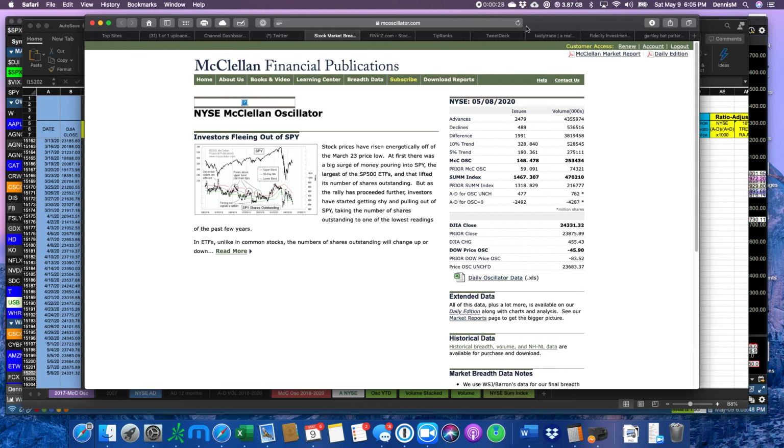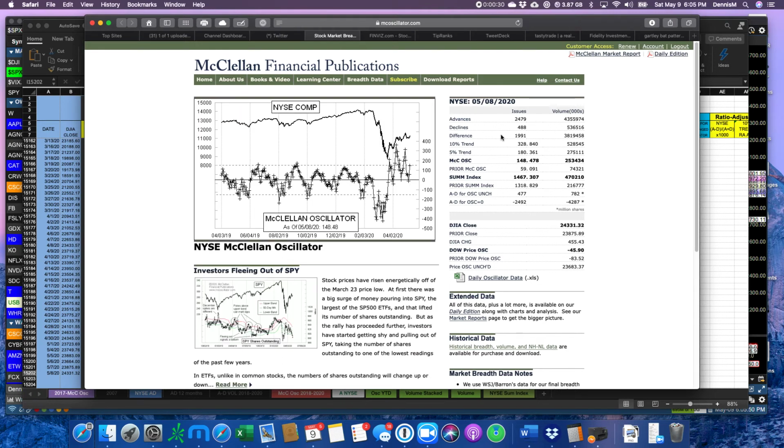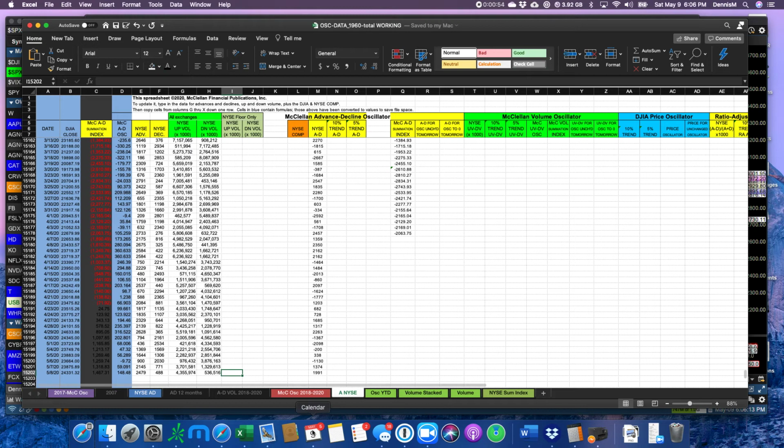Stock market breadth popped up to the 100 line, just about over the 100 line, 150, and that is the top of the overbought range. Now there is a good chance that we continue to move a little bit higher. We've got these 2 points here, which are quite a stretch for the oscillator to go up, but there's some things we need to take a look at in the chart that are a little bit concerning.